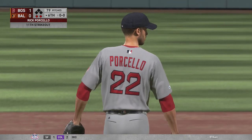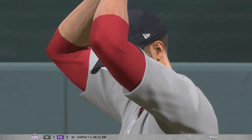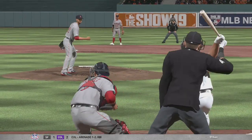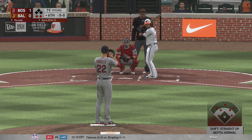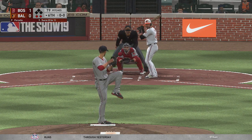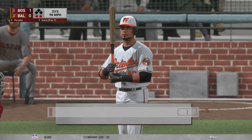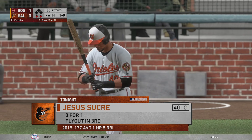Well, you can tell by their approach that they're going to go up there and try to be aggressive off this guy, but he's taking full advantage of that. He's pounding the zone with strikes, and right now we're seeing a lot of swings and misses and a lot of strikeouts and no walks either. Standing in now, Jesus Sucre, as he looks at a fastball that misses off the plate for ball 1. So far 0 for 1 with a flyout.